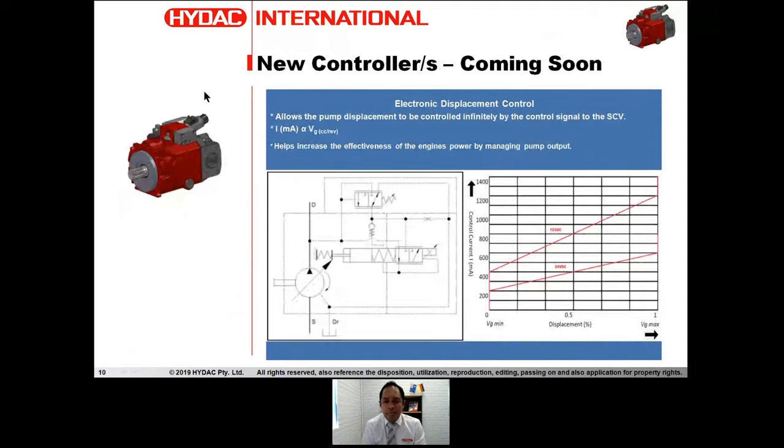What does the future look like for the PPV 100 controllers? Soon, we will have the electronic displacement control as part of our AMR program. This allows the pump displacement to be controlled infinitely by the control signal to the solenoid control valve. This solenoid control valve provides the control force to move the control piston so that the control piston can upstroke and destroke your pump, whereby the control signal in milliamps is directly proportional to your displacement. So if you increase the control signal, your displacement will increase.